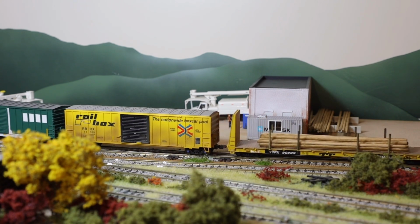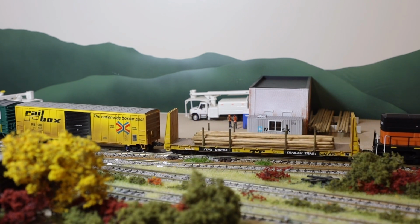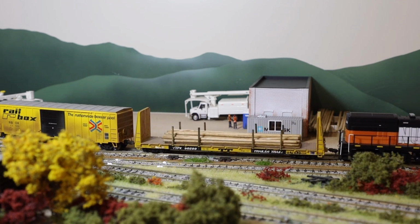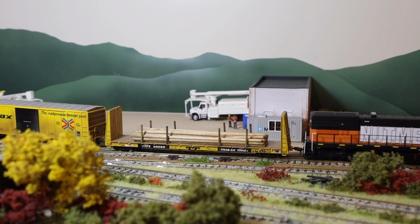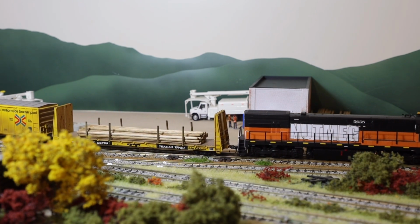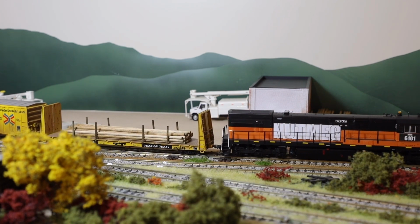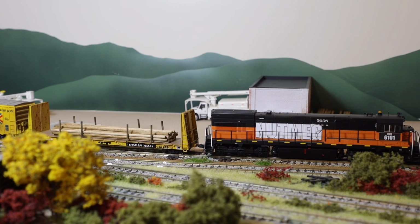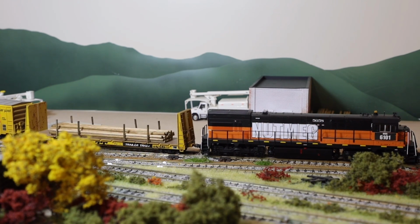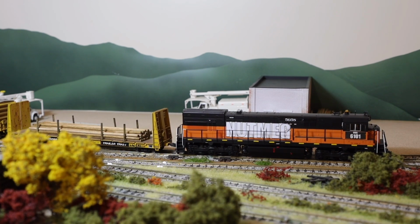So while we're watching some switching, let me talk to you about what my intentions are with this Nutmeg Railway, and I don't know, maybe I'm kind of excited about it, and maybe you can match my enthusiasm for it, and if there's any pointers, just throw them out, and let's go for it.